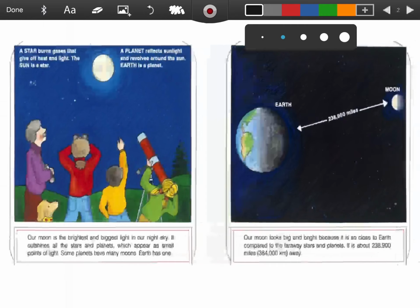A star burns gases that give off heat and light. The sun is a star. A planet reflects sunlight and revolves around the sun. Earth is a planet. Our moon is the brightest and biggest light in our night sky. It outshines all the stars and planets, which appear as small points of light. Some planets have many moons. Earth has only one.